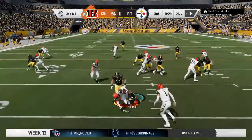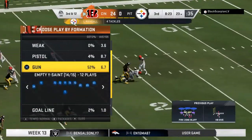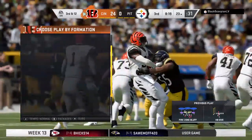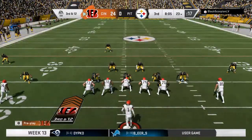Once again, they run with Mixon. And he is met in his tracks behind the line of scrimmage. They'll wind up losing 3. And now it's 3rd down. And that's what this defense is going to need to do more in the second half. Good pressure that time, forces some indecision in the backfield. He's going to wind up being taken down for a nice loss.